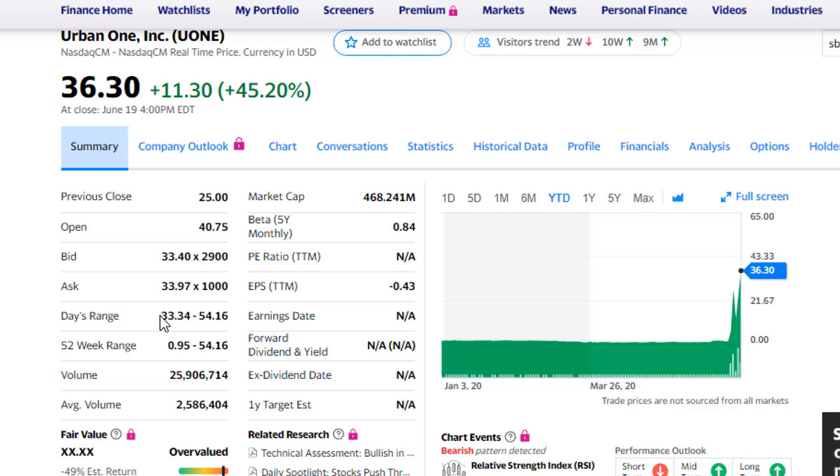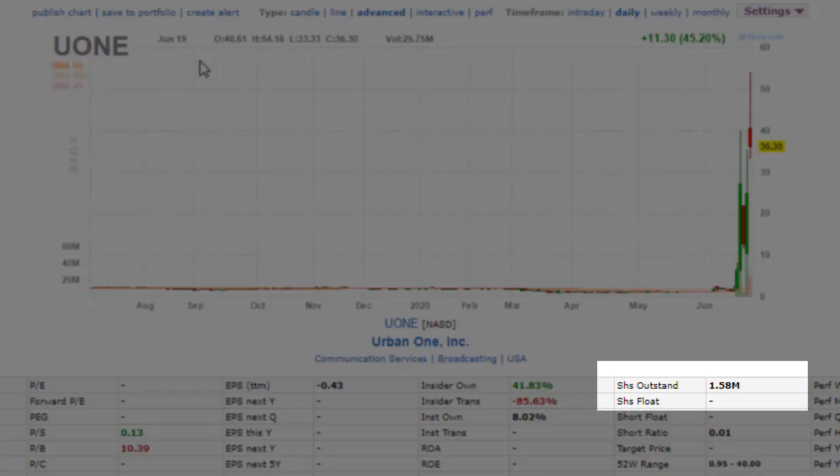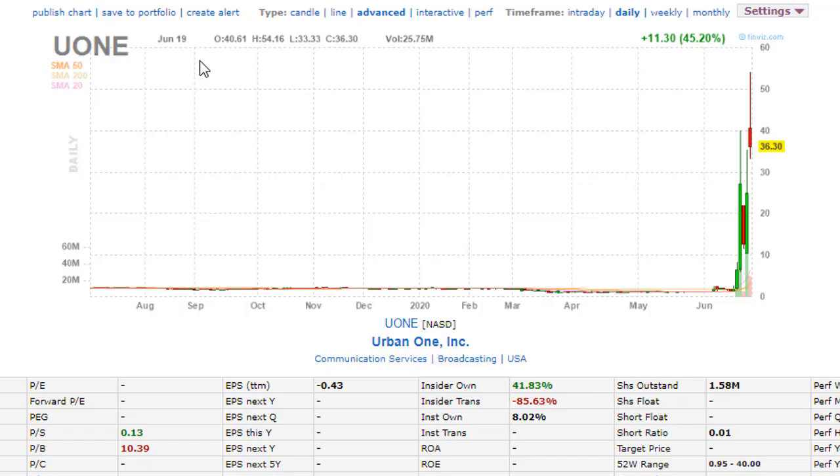So there's a lot of traders that have traded this, because the most important thing you want to look at before you get involved in these companies, especially with these penny stocks, is the shares outstanding. So what is the amount of shares available for people to buy and sell? As you can see over here, for this company, it's only 1.58 million shares available. So when a lot of people buy it, there's going to be a shortage of supply and a lot of demand, and that's going to drastically spike up the price of the company.